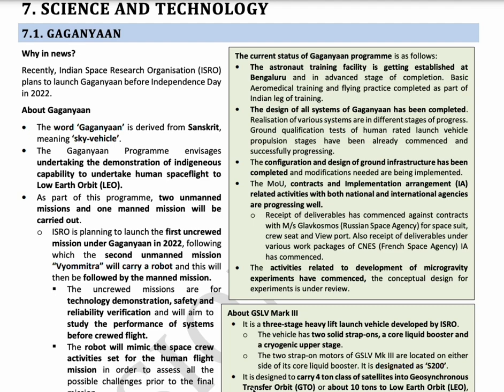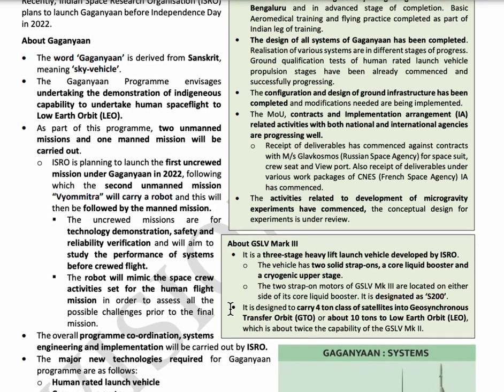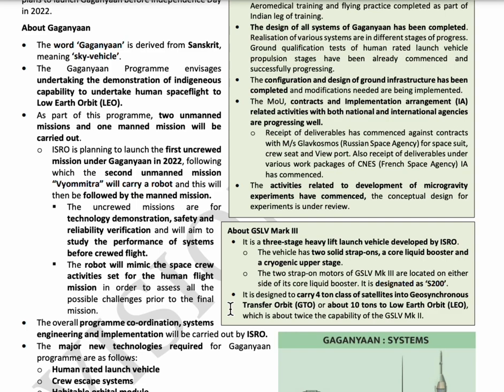The Gaganyaan mission is a completely indigenous project. This mission is launched by the GSLV Mark III vehicle. Coming to the GSLV Mark III vehicle, it is a launch vehicle which can carry about 4 tons of weight into the geosynchronous orbit and 10 tons of weight to the low Earth orbit. Gaganyaan weighs about 8000 kg, which is 8 tons. So GSLV can easily carry this Gaganyaan into the low Earth orbit.